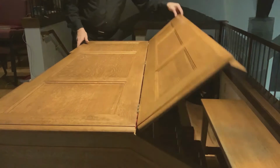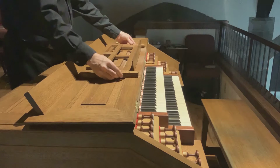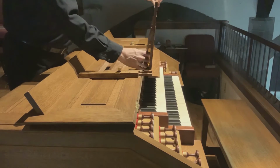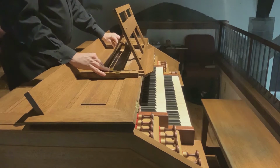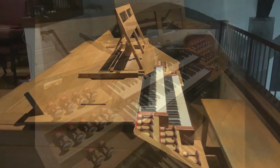Let's move to the console now. We never really close the cover, but I thought I'd start with it closed to show you how cleverly this opens up and how the music rack unfolds. While I'm doing that on screen, Recorded Me will tell you that the keys are made out of ebony for the black keys and cowbone for the white keys. The pedals are made out of wood.